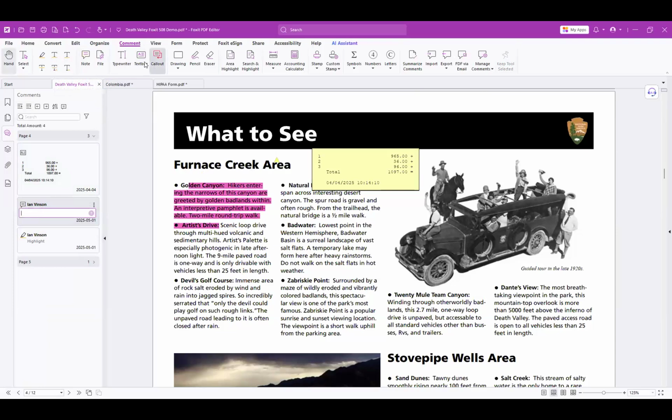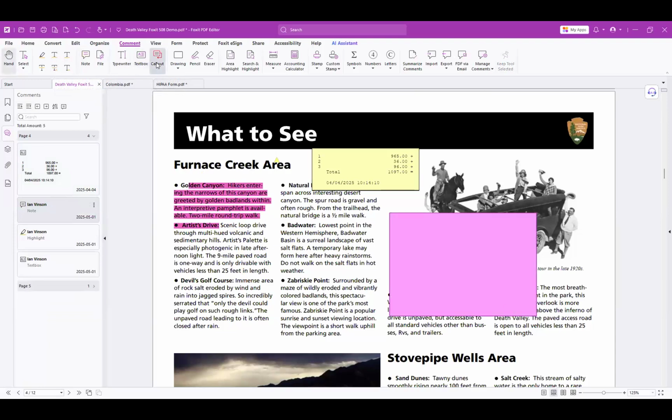There we go. Or maybe we just want to draw a text box on here and add our comment on here. Or lastly, the callout tool. I can actually click and drag and point to exactly what I'm leaving my comment on so the editor can see that.